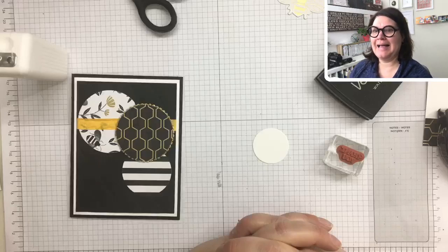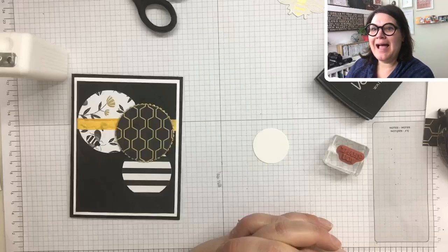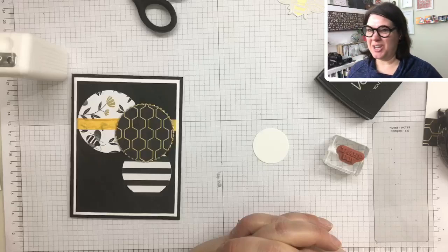Okay, here we go. Gold embossing, black. Okay, gold. Okay, we've got lots of gold. Let's go with gold then. So I've got my Versamark. I kind of had a feeling. All right, now I'm not going to use my embossing buddy. I'm just going to risk it.